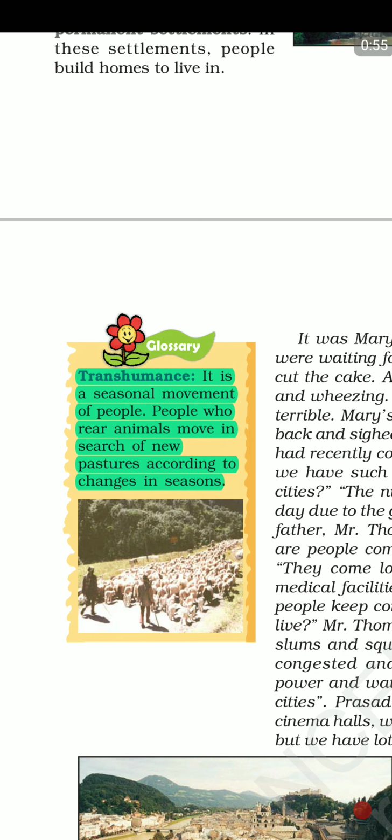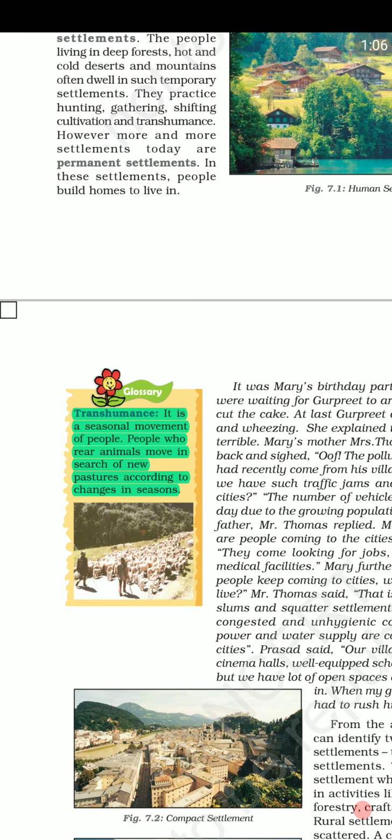Transhumans. It's a seasonal movement of people. People who rear animals move in search of new pastures according to changes in seasons, as seen in the Leh Ladakh region, as seen by some of the Bedouin tribes in Sahara.